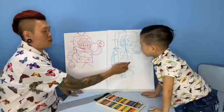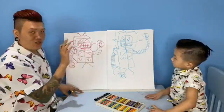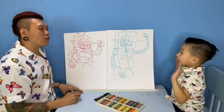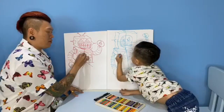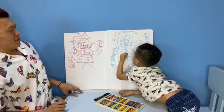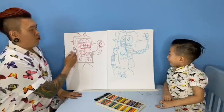Okay, and then this space you can think of what you want to draw next time, right? Inside this screen display, we can put almost anything. What do you want to do? A heartbeat. Okay, sure. Let's do a heartbeat. Now we have the robot's upper body, right?